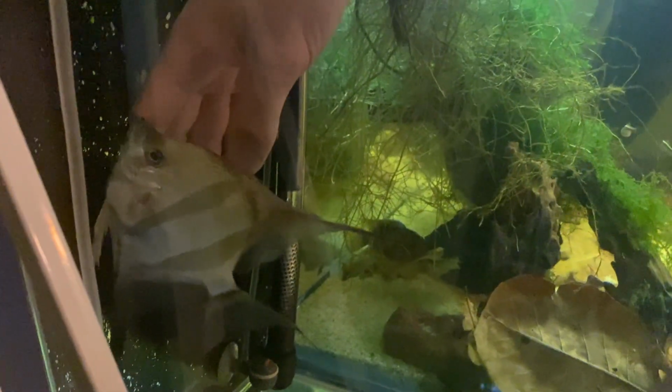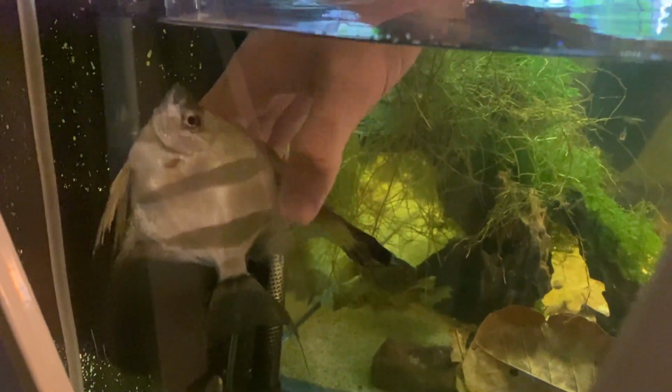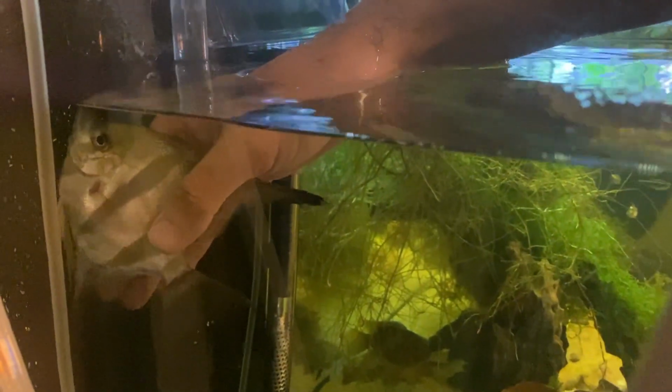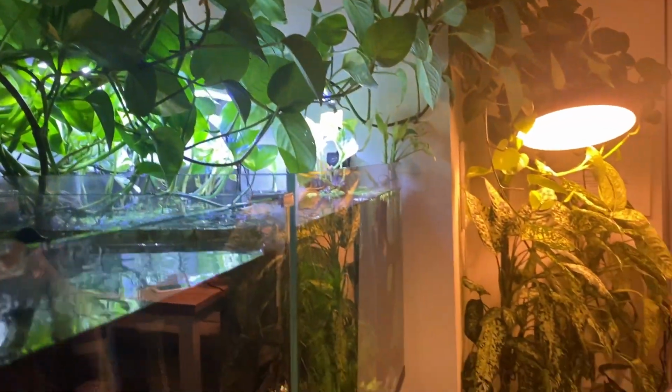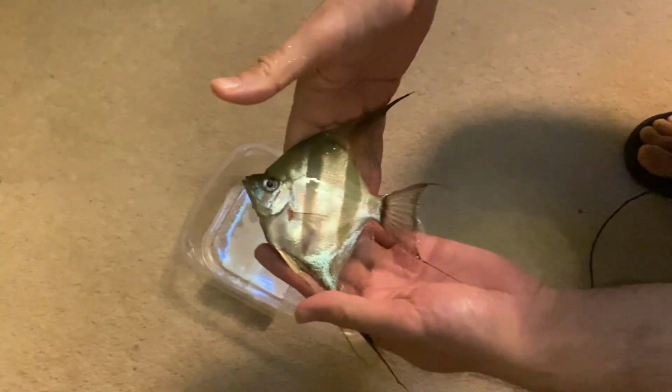Sadly, no treatment has helped. It's been almost a week since we put her in this tank, and I treated her with epsom salt, which did not help. I also treated her for internal parasites, and that did not help either. She is still bloated, and now she's dead.